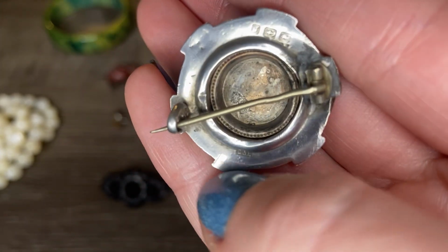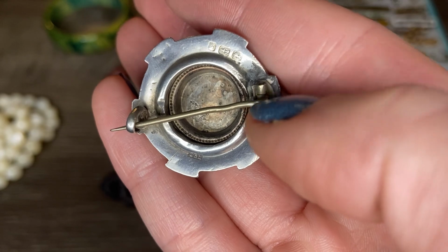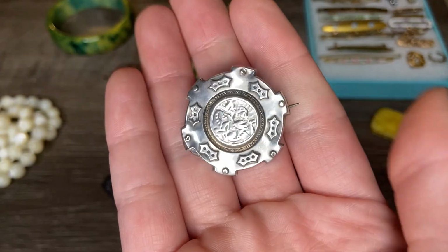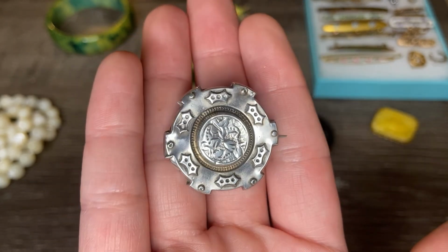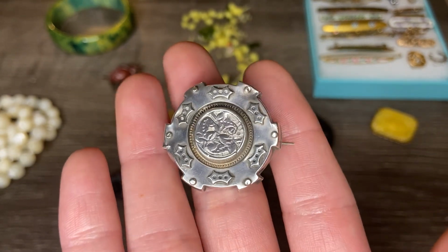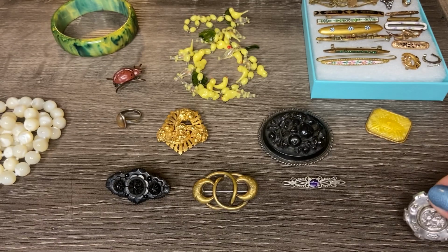And at the very bottom here, it is marked B and L, which I assume is a maker. So I'll have to do a bit more research on this, but it has the tube hinge, which does look like it has been resoldered, and a C catch, but really beautiful. And I thought that I could potentially wear this on my sterling Victorian book chain necklace that I picked up recently. I thought this might look really nice on that piece. So I've not tried it on yet. I just picked this up, but yeah, just a pretty Victorian silver brooch.